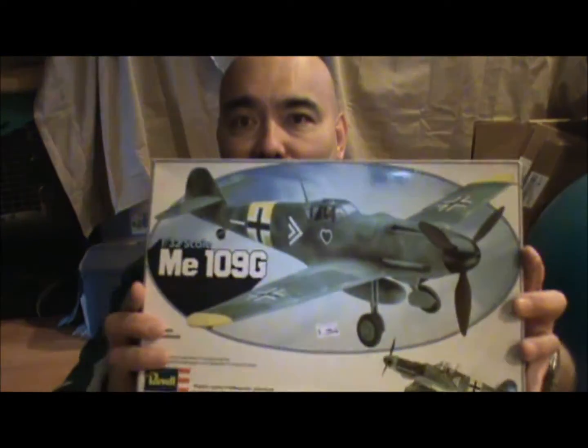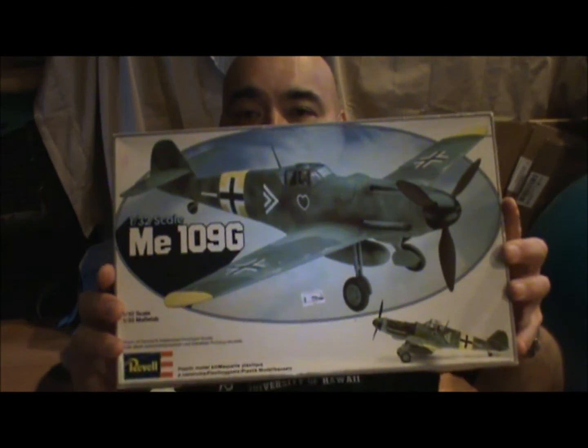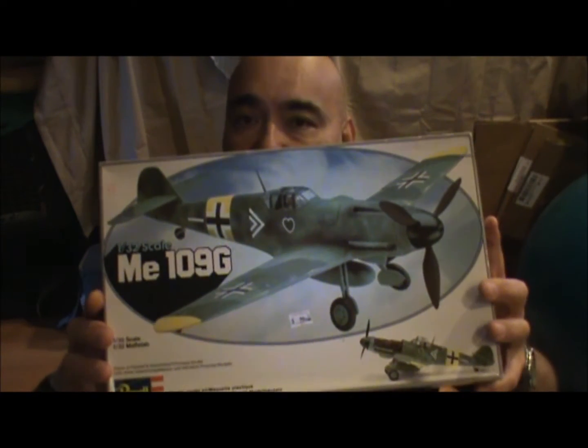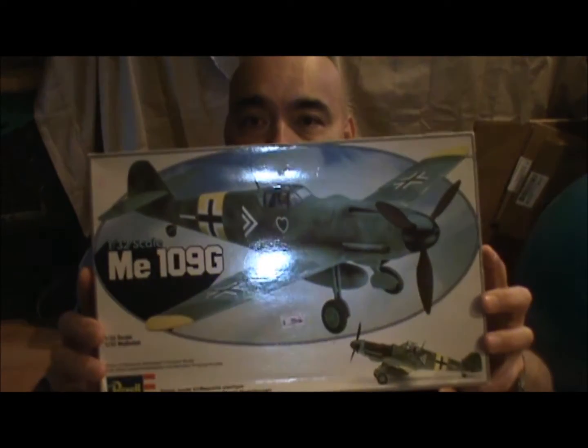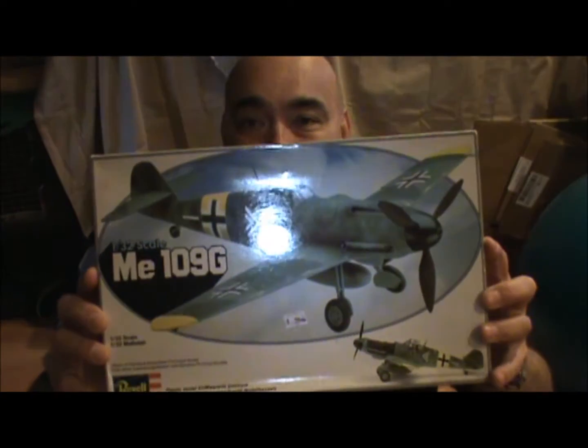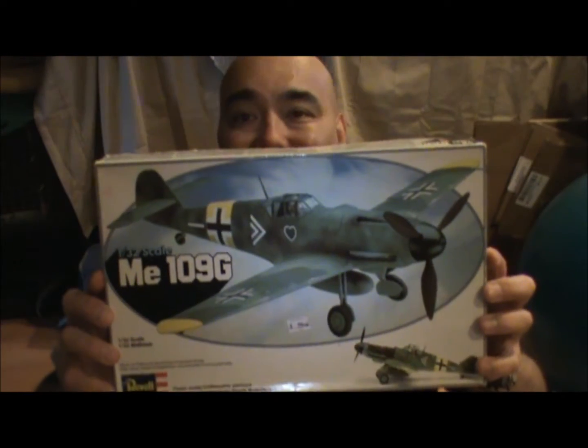Again, the vendors at the end of the day just didn't want to carry stuff home. This is a 1/32 scale Revell Messerschmitt. Let's see, when was this popped? 1980. I got this for $5. Can't pass that up.